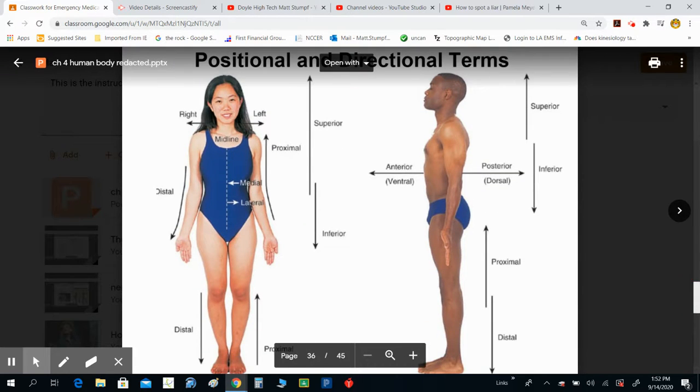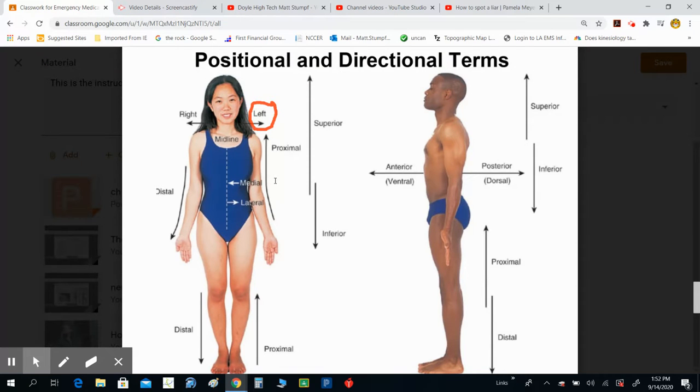All right, positional and directional terms. Now, this is important to understand. One of the most important things is the patient's left is always the left. All right, so if I'm looking at this patient right here, and they say my elbow hurts, and I'm doing my report, patient's left elbow hurts. Well, when I'm looking at them, it's my right.